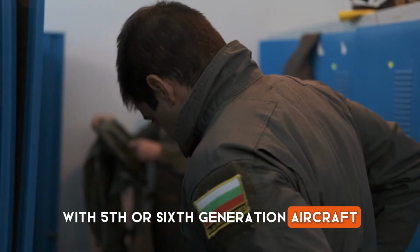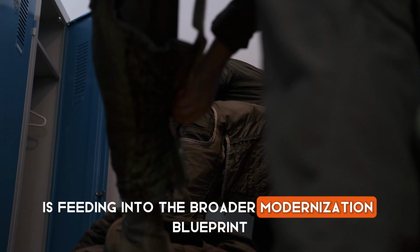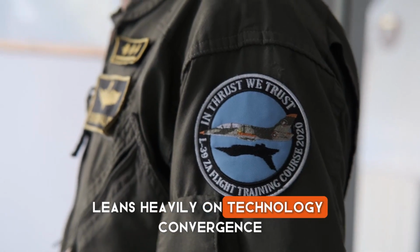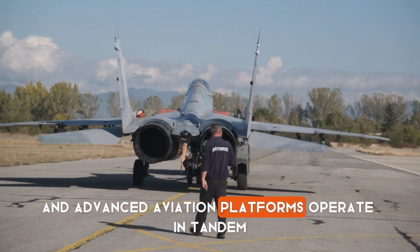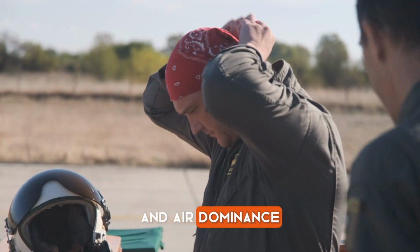This exposure prepares them mentally, emotionally, and tactically for the dangers they may face during combat missions with fifth or sixth-generation aircraft. Moreover, the adoption of these jets is feeding into the broader modernization blueprint of the U.S. Air Force. The Department of the Air Force's 2030 vision leans heavily on technology convergence, where AI, cyber warfare, electronic warfare, and advanced aviation platforms operate in tandem to achieve information superiority and air dominance.